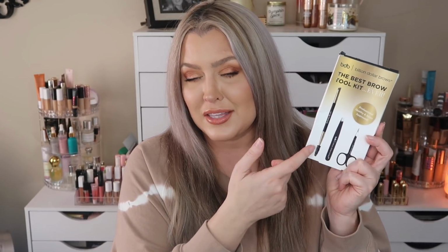Between my thyroid and my anxiety, your girl does some major heavy penciling in of the brows. So this will probably end up in a giveaway because I very seldom have to trim or tweeze. This I could probably keep. I don't know. So that's the first item they picked.